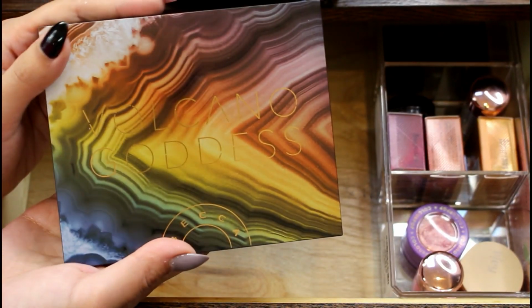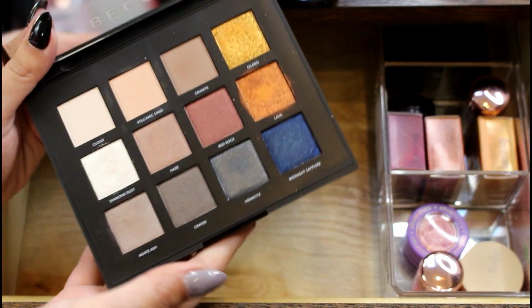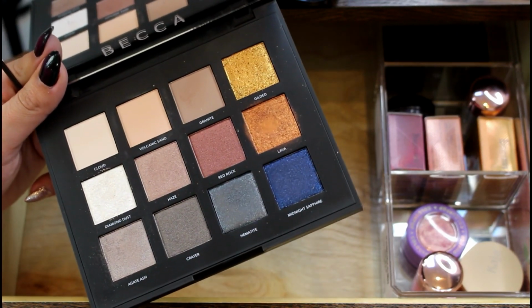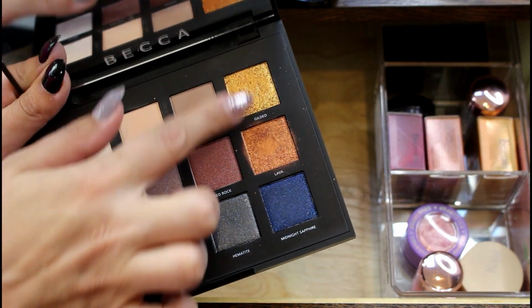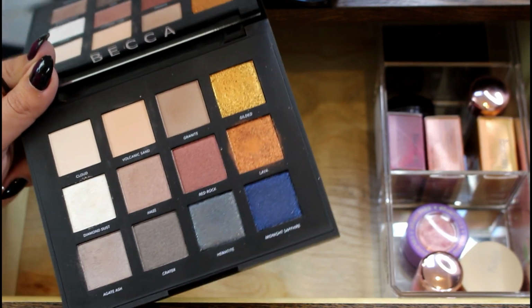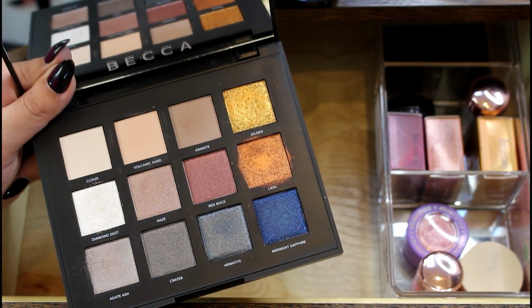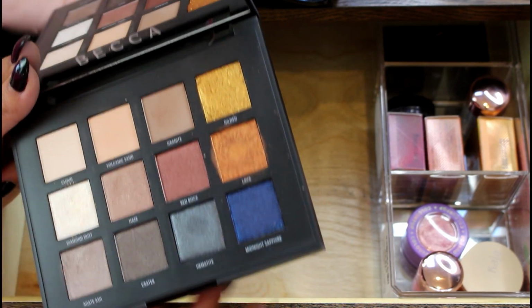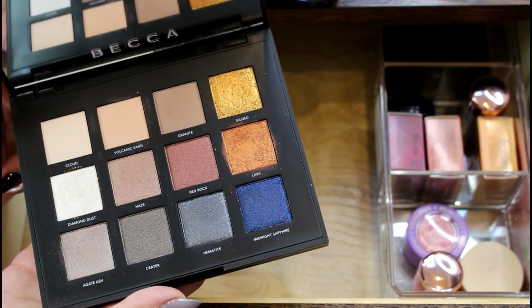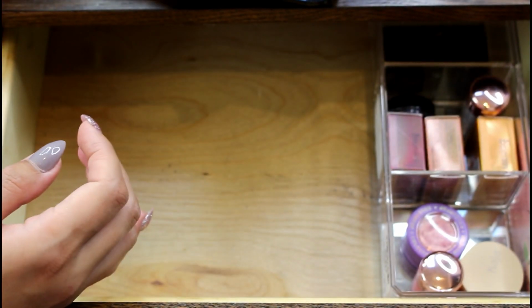And then the Volcano Goddess from Becca, I used this like twice. I'm not impressed with this at all, really. I'll eventually declutter this, I'm sure. These are okay, those two colors. This hematite shade is pretty. Everything else is just kind of meh. But even this lava shade, it kind of started developing hard pan already, and I only used it twice. So this is just a disappointment. But that can go back.